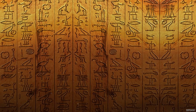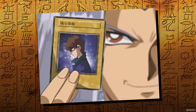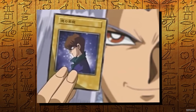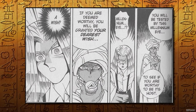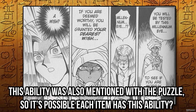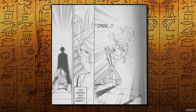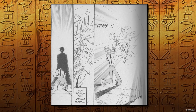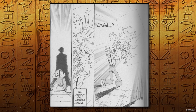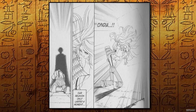When it comes to shadow games, the Millennium Eye was also shown being able to seal a person's soul inside of a card after defeating them, which so far is exclusive to the Millennium Eye. The final ability would be the fact that the Millennium Eye is said to grant its host one wish, which sounds like a pretty overpowered ability depending on what you wish for, but in Pegasus's case, he wished to see his deceased lover once again, which did happen, but only for a few seconds. So it seems like you need to be very specific with that wish, or it's just a scam.